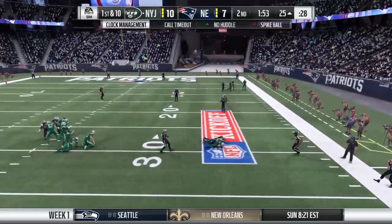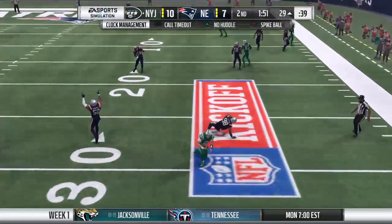Now he's flushed, and no escaping this time as he'll go down. They got him for a sack.